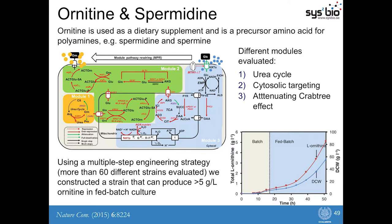So we thought we could take our ornithine strain and engineer it further to produce spermidine, and we have done that. We can now produce spermidine at a cost-competitive price and actually begin to deliver this, if it's going to be needed, for example, for treatment of Alzheimer's.